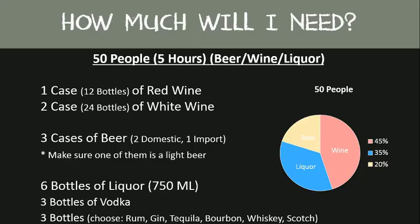So as you can see, these amounts would be for a 5-hour event versus a 4-hour one with beer, wine, and liquor. While the percentages remain the same as a 4-hour event, you're going to want to increase your cases of beer and wine and bottles of liquor.